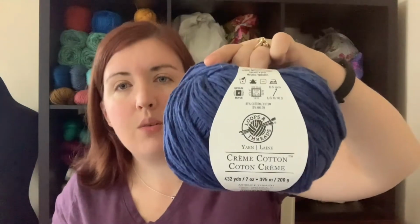So the yarn I am using for this is Loops and Threads Cream Cotton. And I'm gonna do, this one is navy. And I think I'm gonna do either a pink or a white border. I'm not quite sure. I have both of them because I picked up the yarns to try them. Ideally, I would do a gold border, which is what the pattern has, but I only have one skein of that and I'm trying to use up stash yarn. Go figure. I'll let you know how that works out.